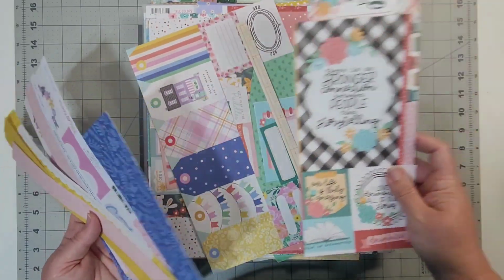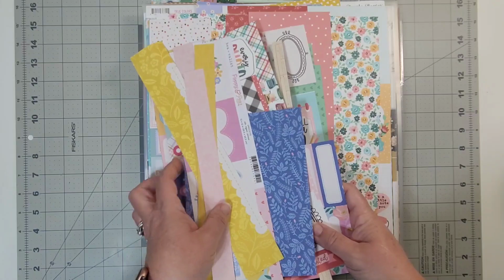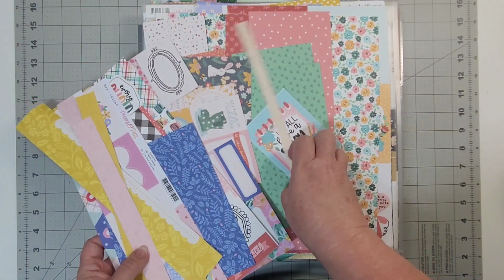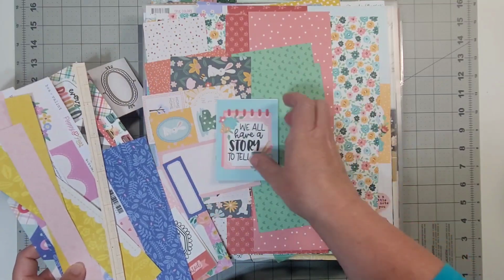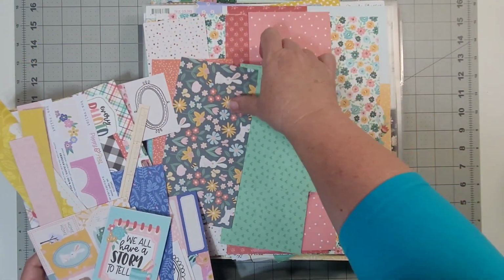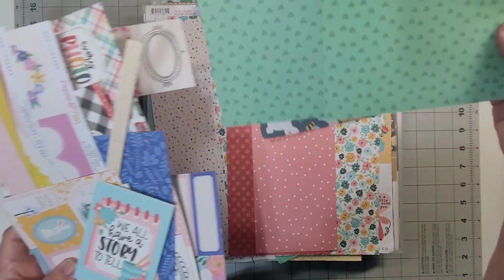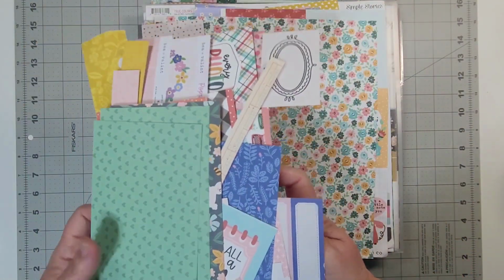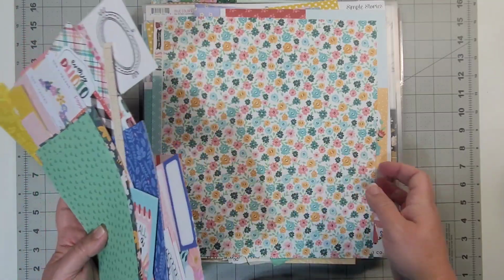So here I have a pretty hard and fast rule. If I have not touched the class, I won't buy the next one. So I make sure that I get the projects completed so that I can buy the next class.